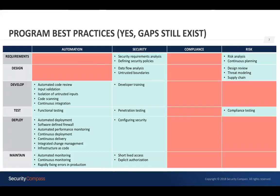So what we've done in this chart here is we've highlighted in green those areas where there's at least some kind of a best practice in place. And red indicates where there isn't really a set of suitable best practices at scale. Now, this is going to be important later on. And we were just initially trying to understand what are the assumptions that we're making going into this assumption of scaling from DevOps to DevSecOps.